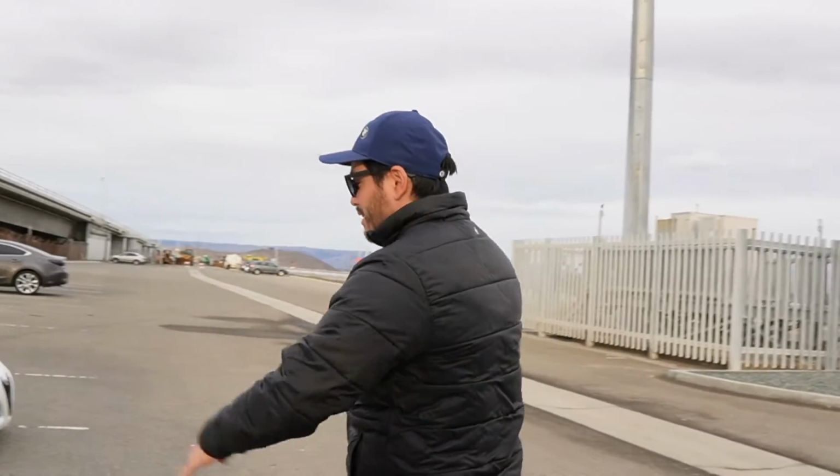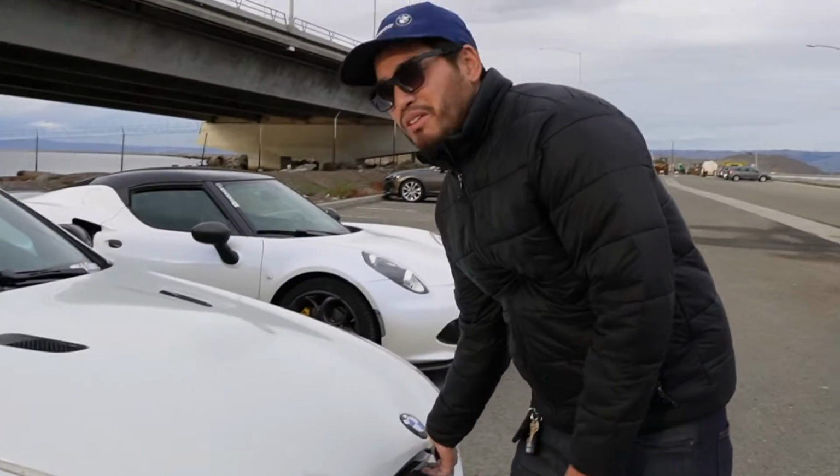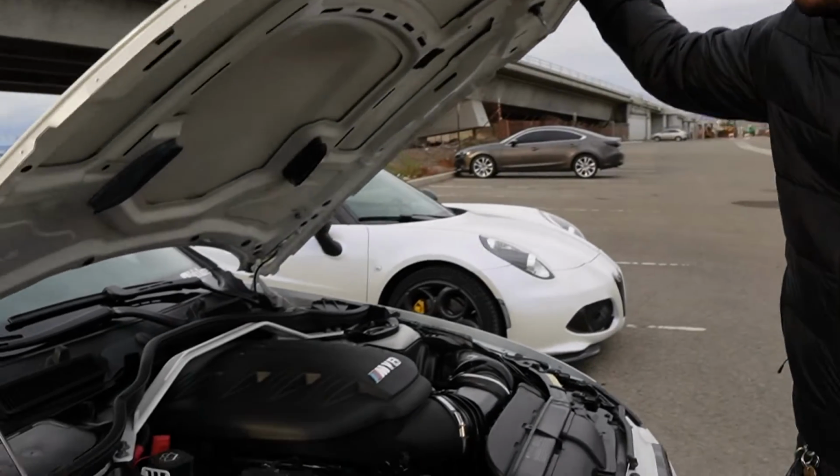Right. So we could show the engine bay, but it's pretty stock right now because I have to smog. Oh, that's right. We talked about that. So I'm putting everything back to stock for California smog. Both of our cars are pretty dirty right now because it's been raining lately in the Bay. But white always looks good.